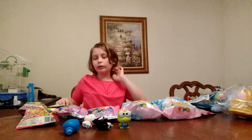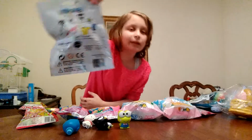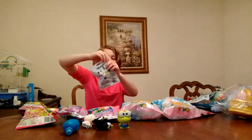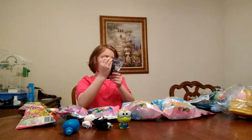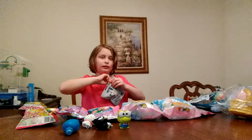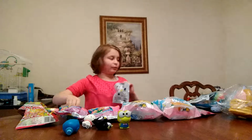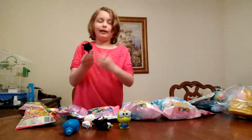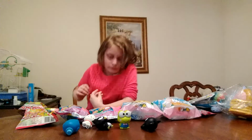Okay, so last one. And we didn't get Hello Kitty, sorry. We didn't get them all. This one's a little other kitty, though, and his name is Jolto Cat. They weren't all available, that's what my mom's saying. So, this is a little other kitty. Very cute one.